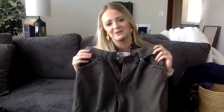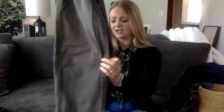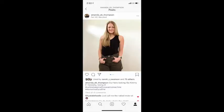They have this cute little cargo style to them. This is the back of them. This is the last menswear item, I promise, but these are so cute and such a good find and definitely in style. This baggier 90s look like pants is definitely in style right now. So love these a lot. I think that they're great and definitely get a lot of wear out of them.